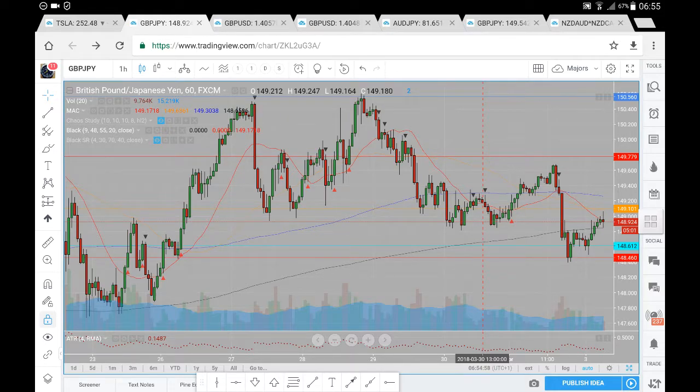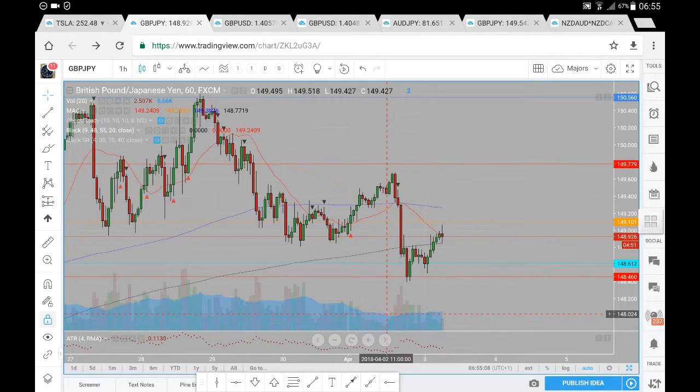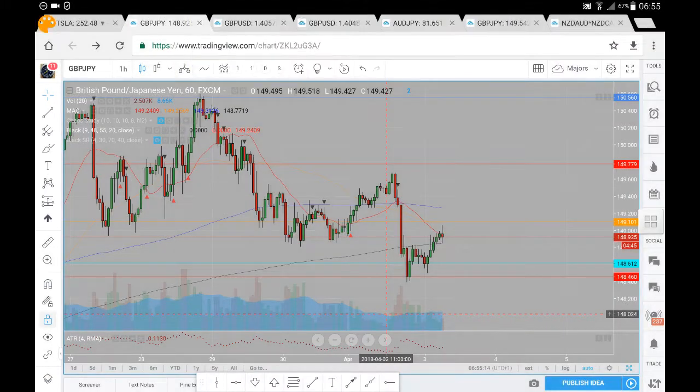So this is the pound yen analysis for Tuesday the 3rd of April. Now, let's just have a look at what happened with prices and where prices may likely go here on the pound against the yen.